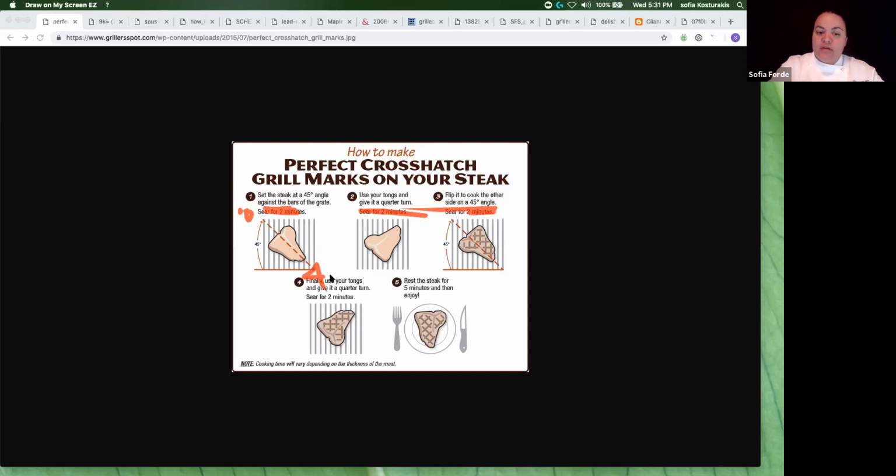Once you see the grill marks on the bottom, you're going to flip it to the other side, which is 2 to 8, but in a new spot on your grill, not in the same spot where you had it, because what happens to the grill when you put cold protein on top of it? It cools it. It cools it, exactly. And in order to have good grill marks, you want that grill to be hot.